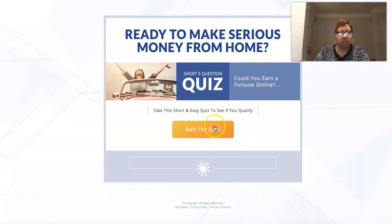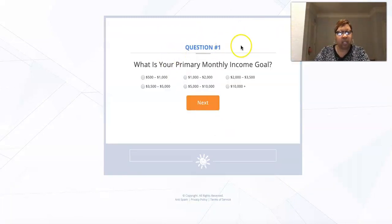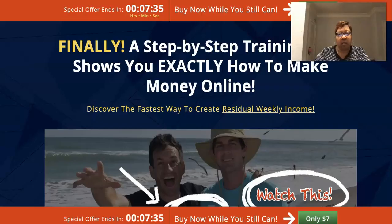These are great pages. And I like this one too. Ready to make serious money from home. And then you click there and then it gives you this question. What is your primary monthly income goal? Okay. So these are some great pages that they've added. And they've updated the sales page as well. Okay. Here's the sales page.